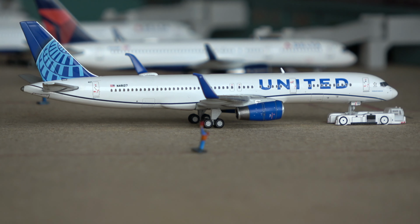Here we have a United Boeing 757-200 pushing back for a flight to Denver. Yes, I am representing it 2 times in the video, but it's such a cool operation that I figured I might as well show it twice in the video. And this also represents the new Gemini Jets model I picked up, which is really, really cool.